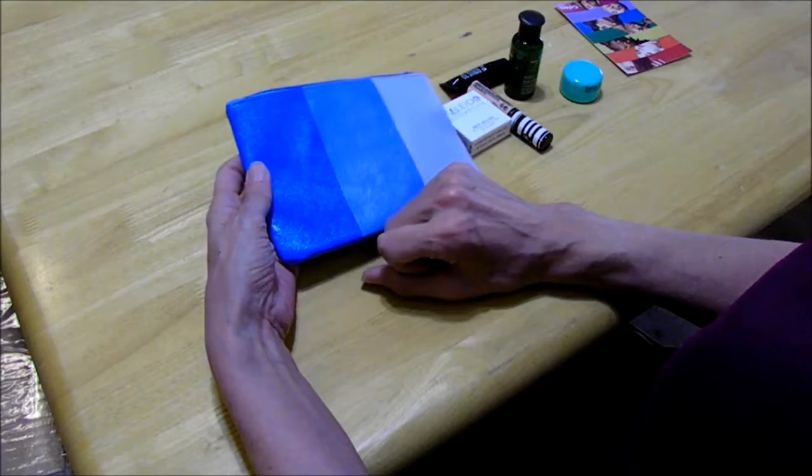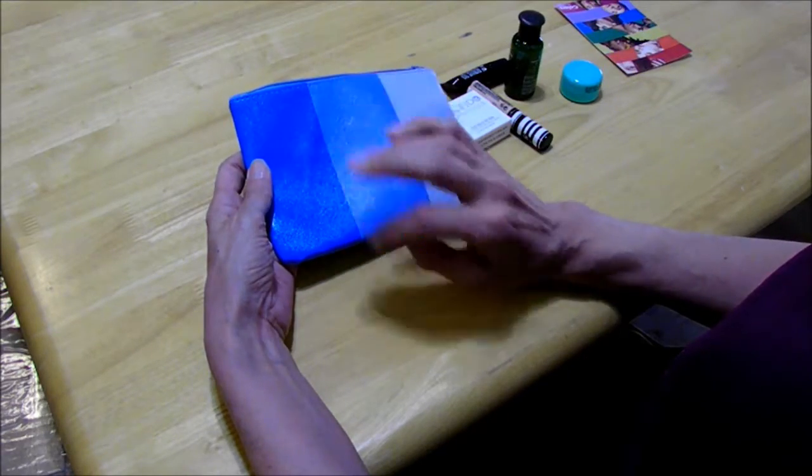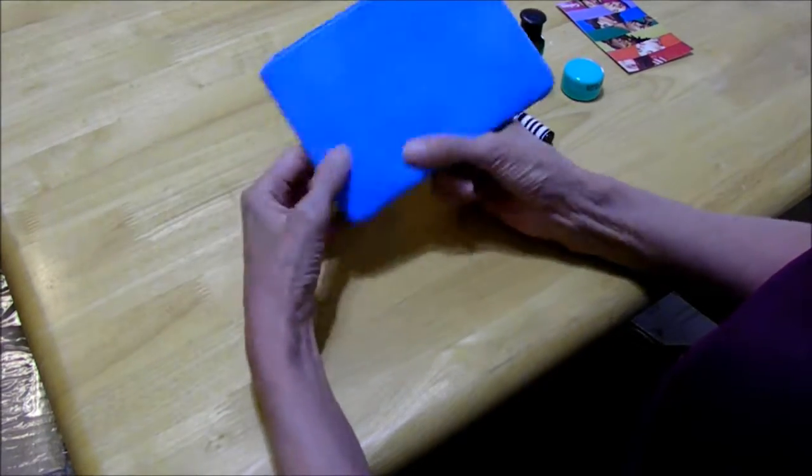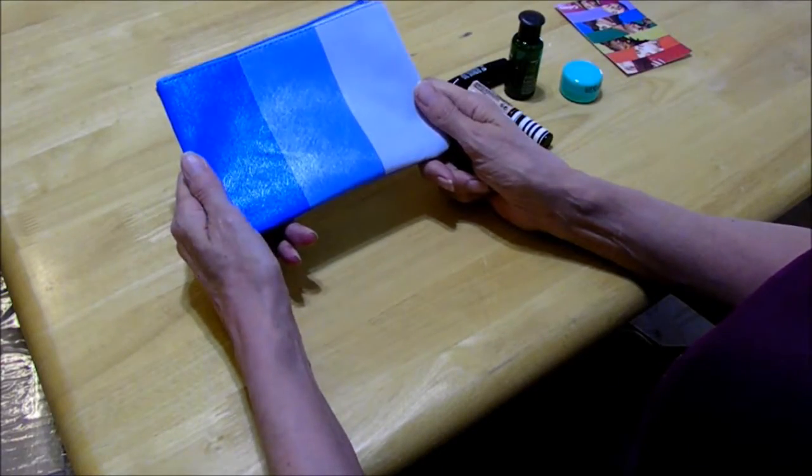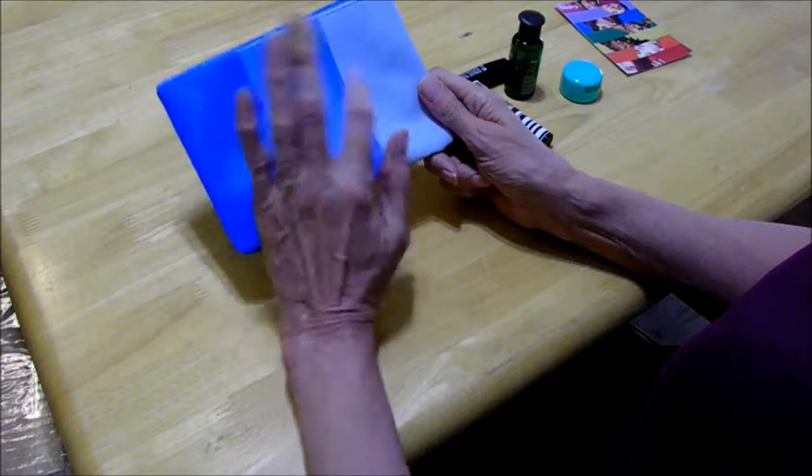if I spill something on this, foundation, any kind of liquid or whatever, it'll wipe right off. So that's really nice. As much as I like the cloth bags, this is real handy.